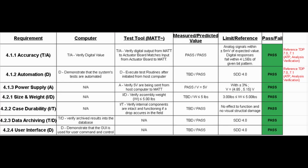Here you can see our system requirements. The vast majority, probably about 75% of them, were electrical-based requirements, and the size, weight, and case durability probably accounted for about 25% of them. All of them passed.